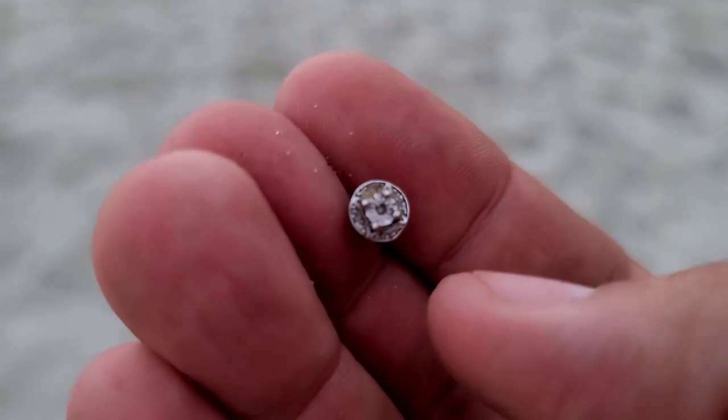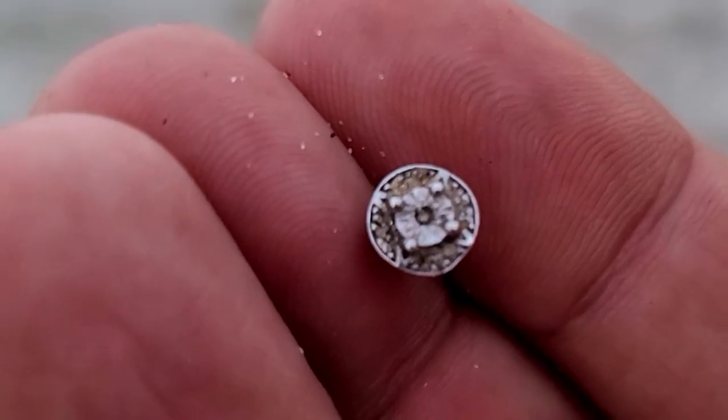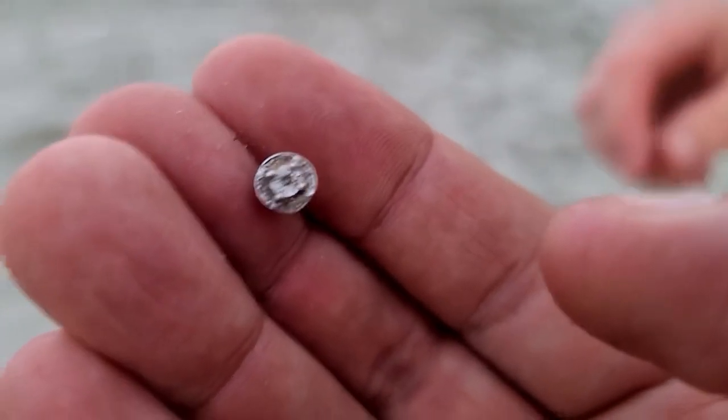Heck yeah! This is what we were hoping for when we came down here, and we actually did it. I didn't think we would. Yeah, it's awesome, man. So we're gonna keep on going and hopefully find some great stuff. And hopefully the wind's not too much for you. All right, see ya.